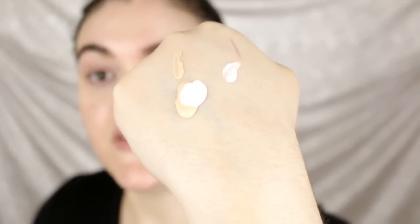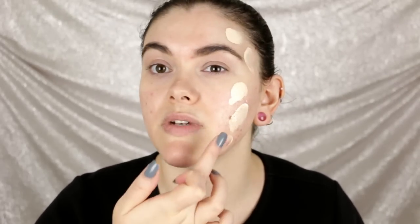All right, so I'm gonna go ahead and put one full pump of Porcelain on the back of my hand. Then I'm gonna do one pump of the white. And we'll just see how that mixes together. So I'm gonna go ahead and dot this on this side of my face. I think I'm gonna do this side with the Beauty Blender, and then we'll do the other side with the brush and just see how much coverage we get.